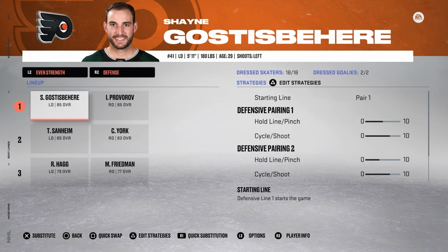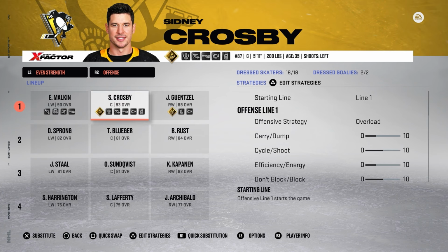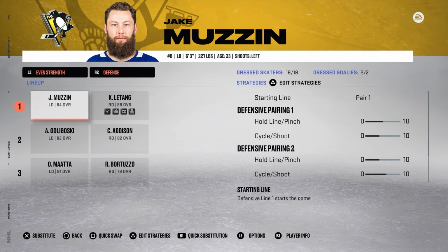While looking at the defense, Shane Gostisbehere is back to lead the way, and in between the pipes, holding it down is the current goaltender Carter Hart. The Penguins' main guys are still here in Malkin, Crosby, and Geetz, while the rest of the forward core is filled out by a bunch of solid NHL guys, but no superstars. Looking at the defense, Jake Muzzin's back on the team, and he's healthy and ready to roll.